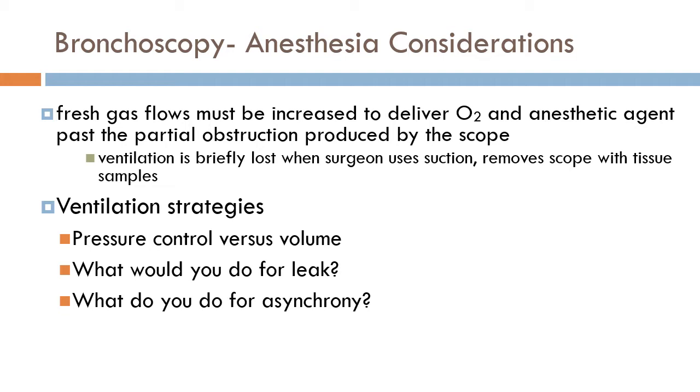So you're also filling up the room. If you were to be running nitrous, it really wouldn't make any sense doing these cases. It might not be good for people who are pregnant, so think about your colleagues too. All right, so this says you keep the fresh gas flows higher.